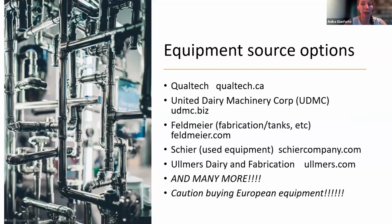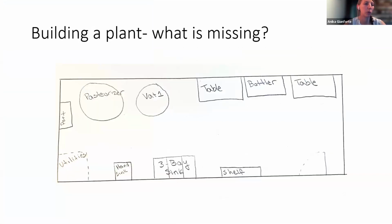We always get the question, where can I look? There's lots of different places that you can find dairy processing equipment. A couple examples are Qualtech, Qualtech.ca, United Dairy Machinery Corporation, UDMC. Feldmeyer is another option. There's used equipment, so Shire, Olimer's Dairy and Fabrication, and many more. There is another caution here: be really careful buying European equipment. I know that some people will go abroad and want to make gelato and they have the perfect all-in-one machine that can do it all, but their standards are not the same as ours. So before you buy a product, go back to Ag and Markets and make sure it's approved.